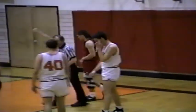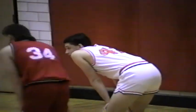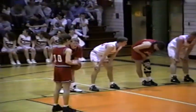Roaming inbounding the ball. Out front it comes to Erb. Erb putting a shot up and a foul called. Bill Miller will pick up his third personal foul. Bill's going to get himself fouled out here if he don't watch himself. Got 4:20 remaining in the ball game, and Bill picks up personal foul number 3. 4:20 left. It's 80-32. Erb at the line, shooting 2, and his first shot is good.